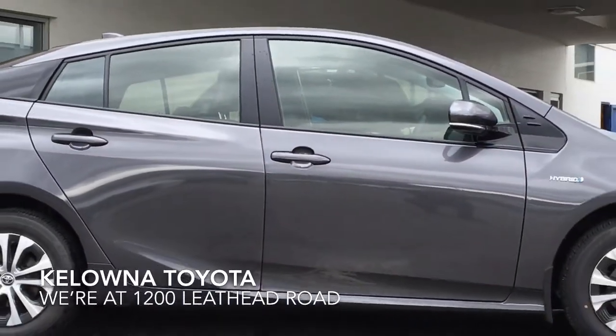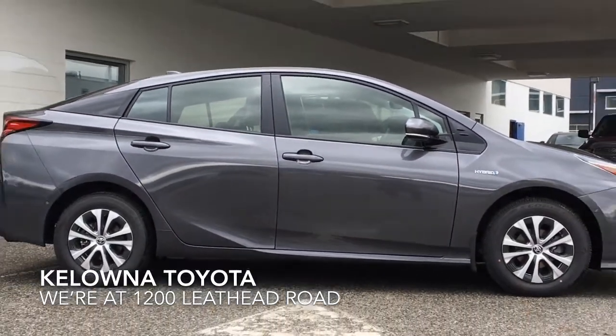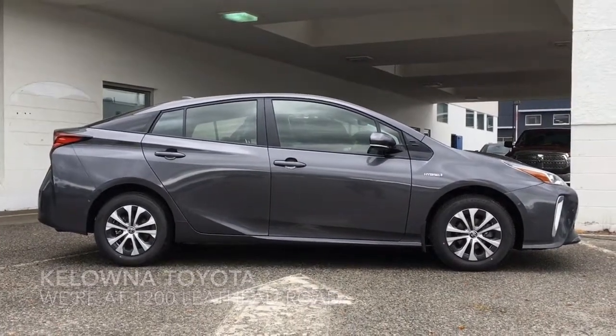Gas prices are on the rise. Call today to book your test drive or stop by for a look. We're located at 1200 Litre Road in Kelowna.